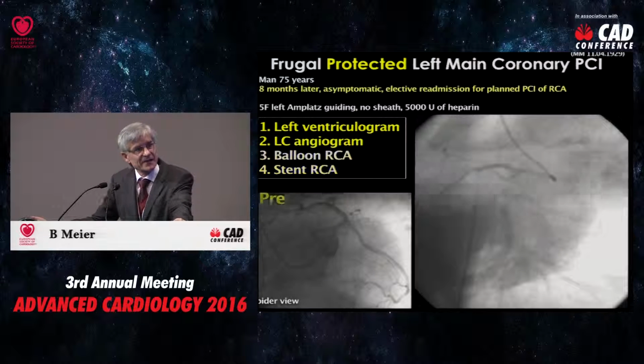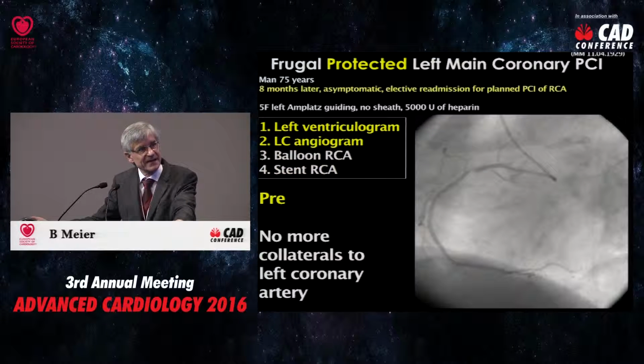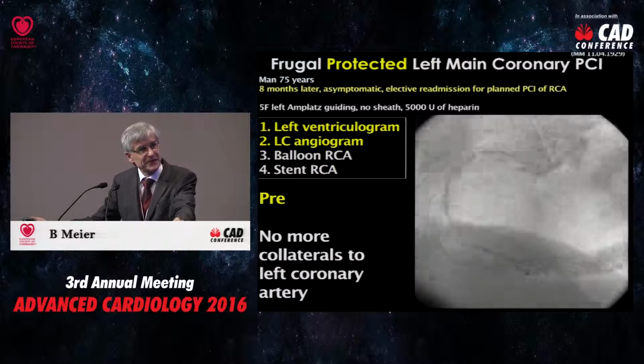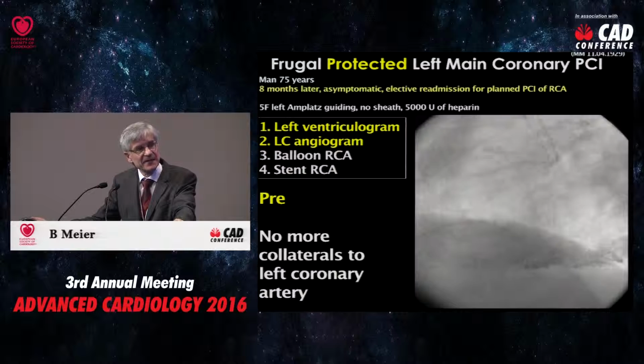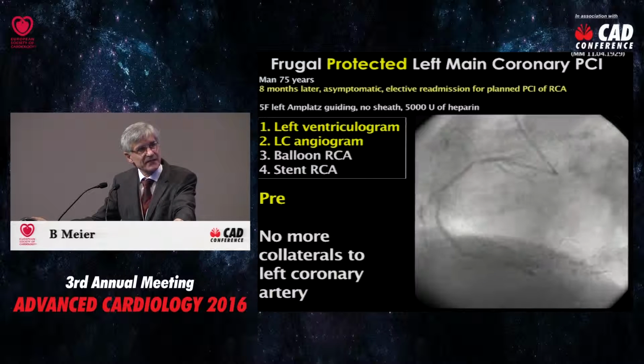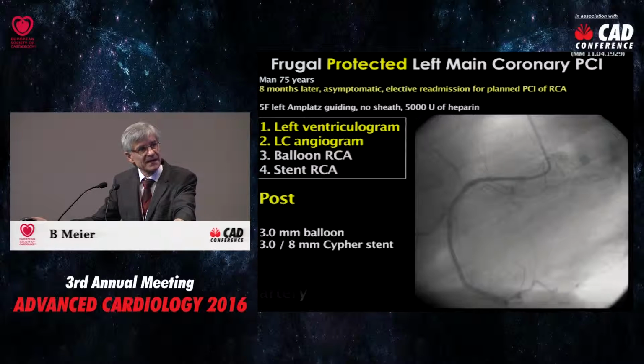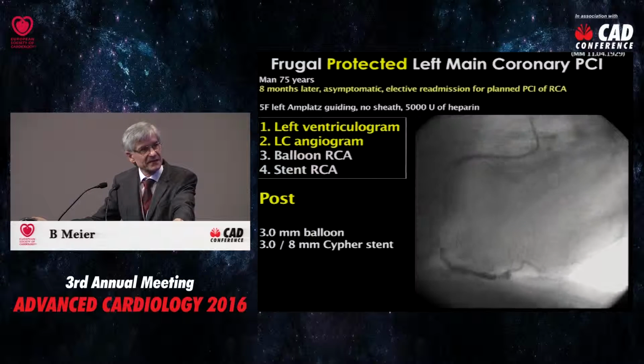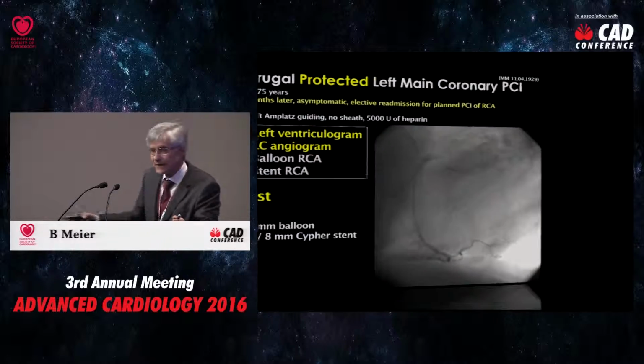And of course injecting the right now, the lesion is still there, but there are no collaterals. They have not reappeared. They do not need to reappear, but they would be there if the left main did go down. And so there was a stent put in now in the right coronary artery with this result. Thank you very much.